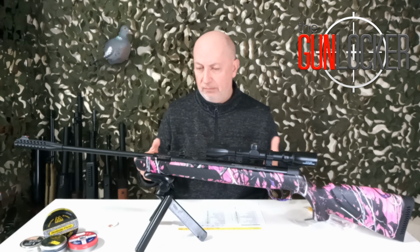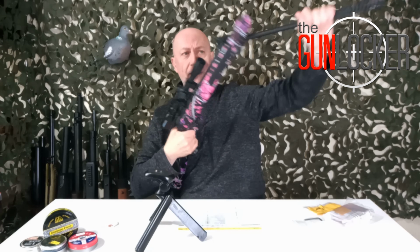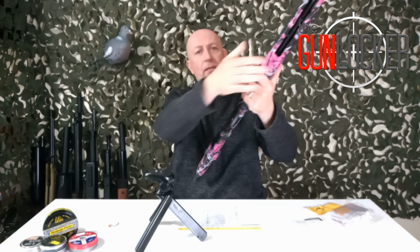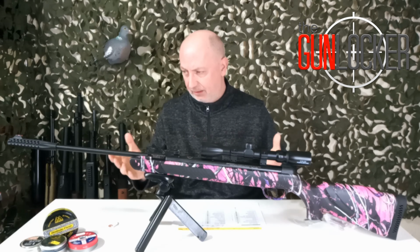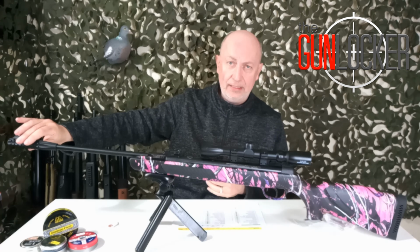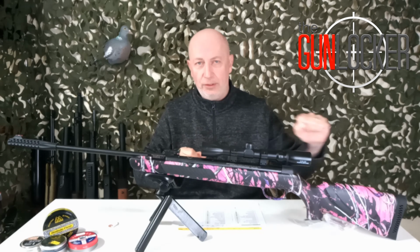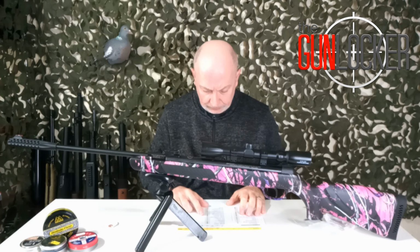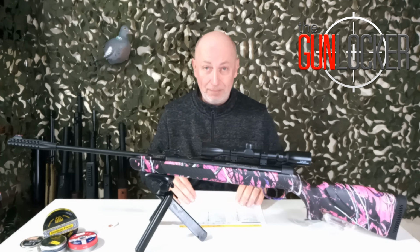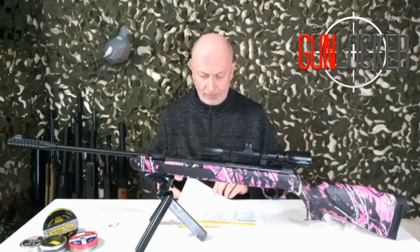Cocking is actually easy. As with all of these, just give them a little bit of a knock and it breaks quite nicely. It doesn't take a lot of effort to do that. And it's sensible. I suppose at the end of the day, this added feature they've got at the end of the barrel just gives you a little bit more grip when you're breaking the barrel. What else we've got? So the safety is within easy reach, but it's within that trigger guard. So, you know, I don't like it for that.